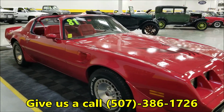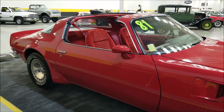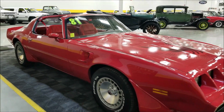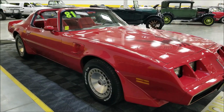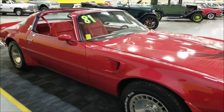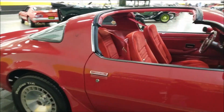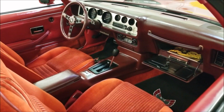Transmission was rebuilt approximately 1,500 miles ago. A gentleman that has this car and brought it to us to sell kind of collects low mile vehicles and tries to get ones as original as possible. He's also very fussy. He said the tranny probably didn't need to be rebuilt. Shifted a little bit funny on him once, so he just went ahead and did it, so this car was right.